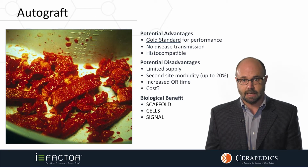Osteoinduction is the property of providing signaling molecules to turn on the native process for bone formation. And then osteogenesis is the property of providing living cells which themselves do the work of laying down the bone. Most typically, these will be mesenchymal stem cells or daughter cells of the MSC lineage, leading down to the end of that lineage for bone formation, which are osteoblasts, the cells that actually do the work of laying down the bone. So in addition to being our gold standard for performance, autograft is also safe. There's no donor-host rejection potential because it is the patient's own tissue, and there is no potential for disease transmission, again, by virtue of it being the patient's own tissue.